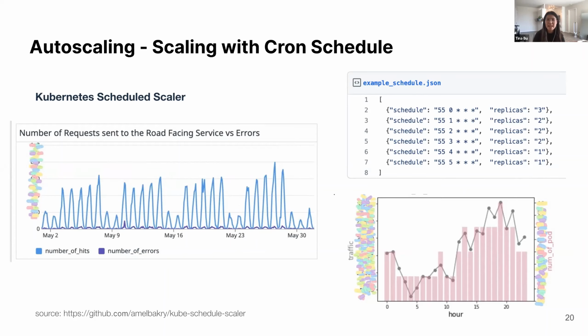So we calculated the average number of videos for each hour from our history data, and then calculated how many application pods and model pods we need. The gray line here just shows the traffic, and the pink is the number of pods corresponding to the traffic pattern. This has been working pretty well so far. The only drawback is that we do have to go back and regularly check updated numbers when our traffic pattern changes.